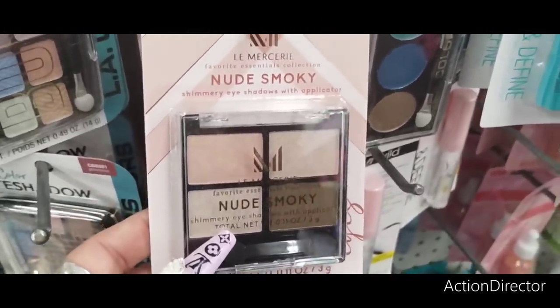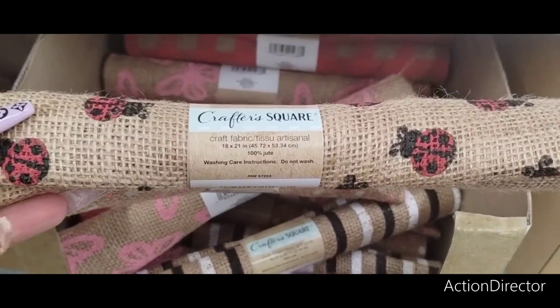Same company. As you guys, the ladybugs, and this is the craft fabric.